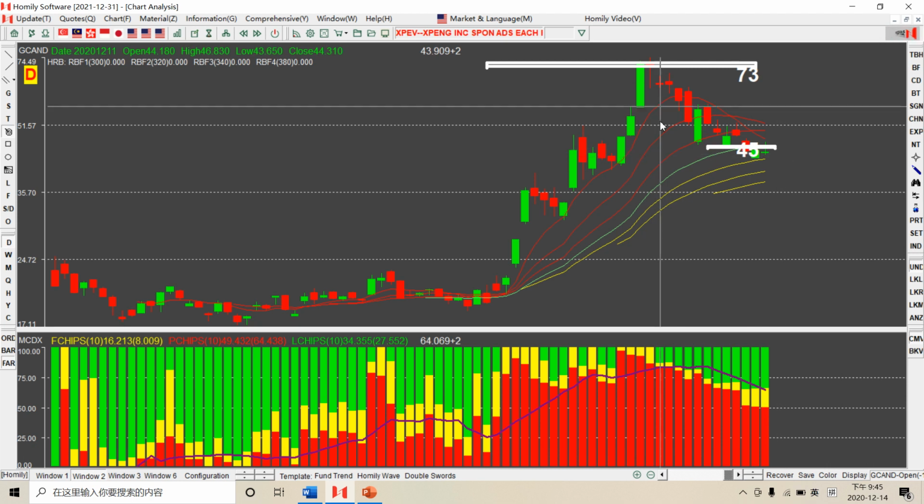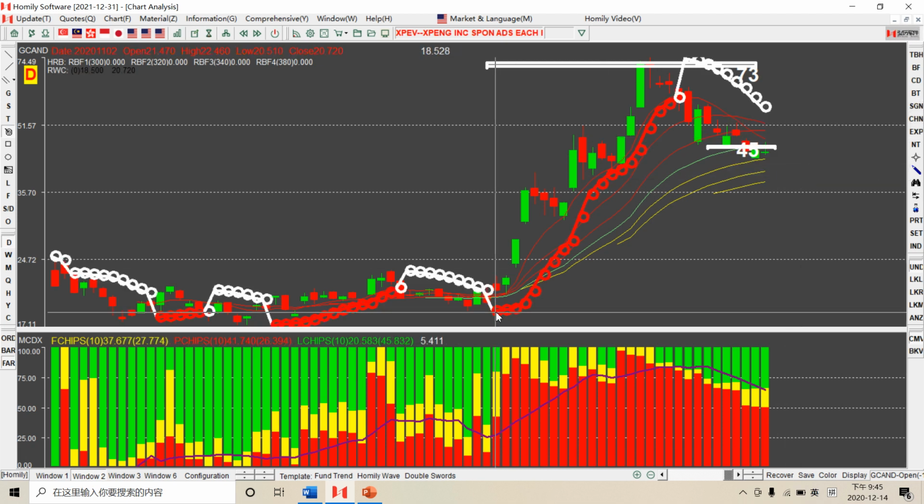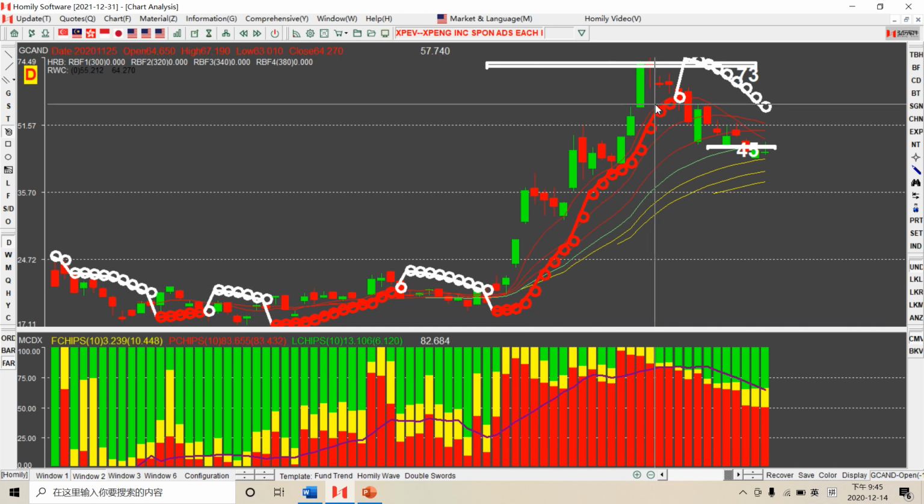From this chart, it's very beautiful. We can also open the signal. The first red circle we enter is around $20. It rises to more than 70. So this is the first wave, 300% profit we can get.